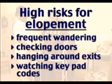Residents who frequently wander are also a high risk for elopement. If you see wandering residents checking doors, hanging around near exits, or watching keypad codes, they may be trying to leave. Watch wandering residents to make sure that they don't try to leave your facility.